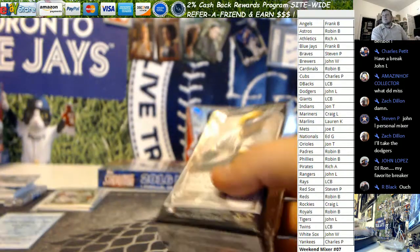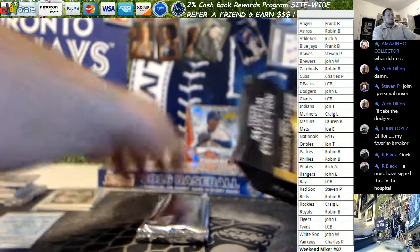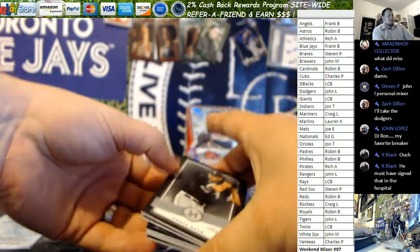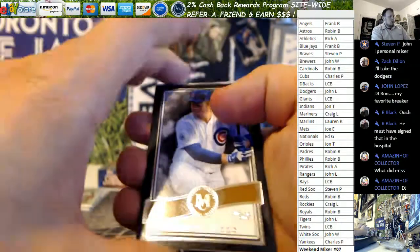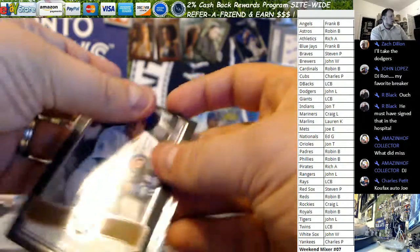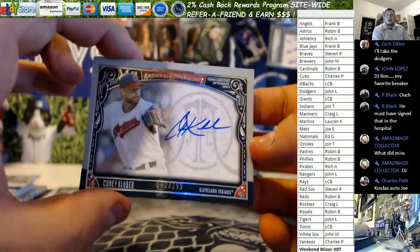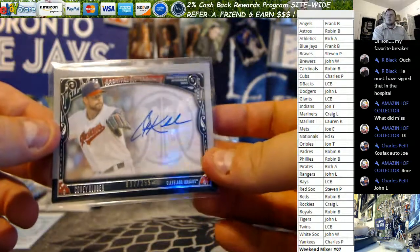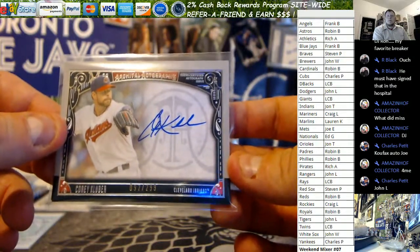16 Museum. All right, we've got Lindor, Sale, Schwarber, Anthony Rizzo Copper for the Cubs. It's going out to Charles. And our autograph is going out to the Indians and John T. Corey Kluber, 92 out of 299 on card. Archivals autographs. That's John T, not John L. Different John this time.